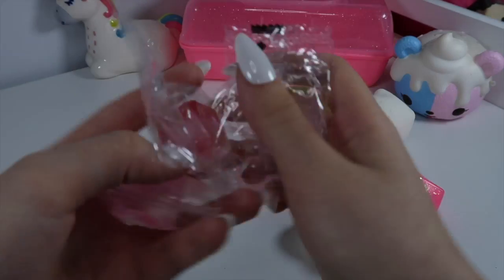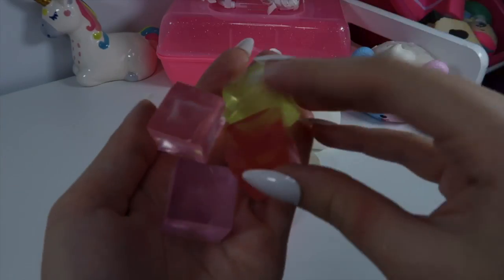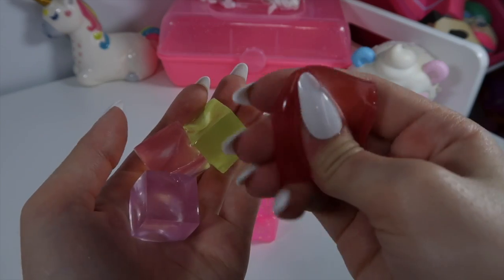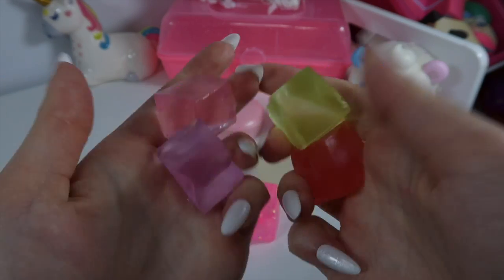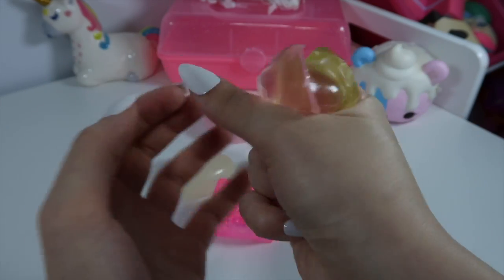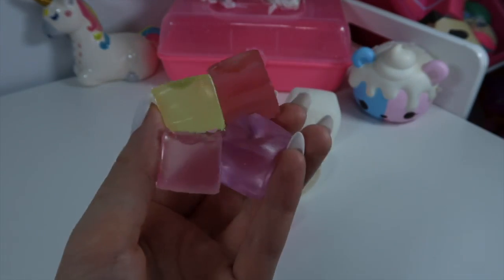And I got a bunch of these mini ones, so let me get opening them up. Guys, these are so adorable. They remind me so much of Jell-O that you get at the buffet. I don't really know what they are, but they're just these silicone things. They're a little bit sticky, but super cute. I feel like this would be so cool to add into slime.